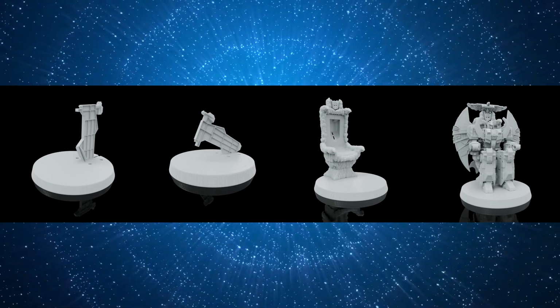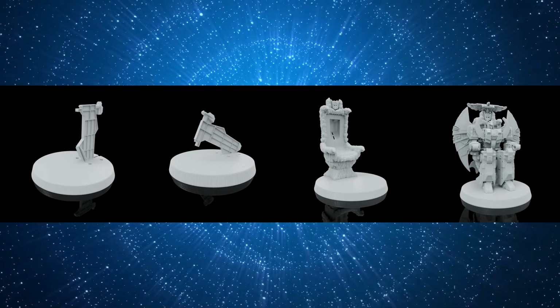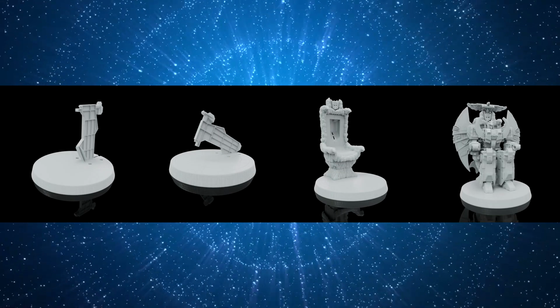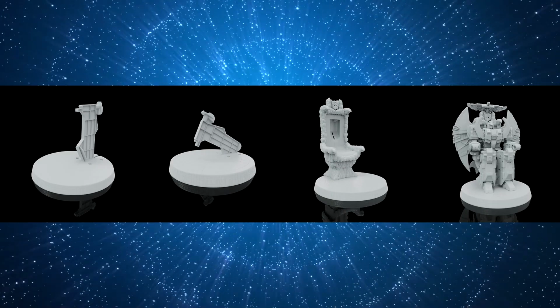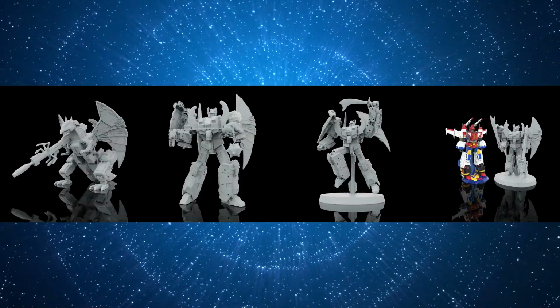But I will say I'm more or less satisfied with the tier unlocks we're getting, and the display base is a lot cooler in my opinion than the one they did for Victory Saber, because it's not just a regular base, it also serves as a throne, which is going to be the coolest thing. And I really can't wait to see all this in color.